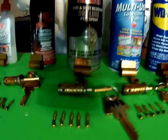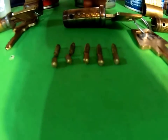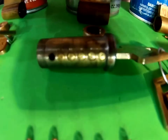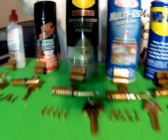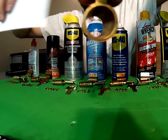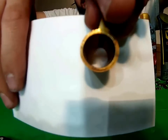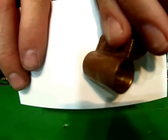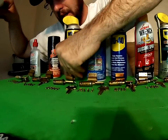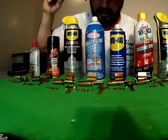Let's go ahead and check out the pins there. And the cylinder. And then check out the cylinder right here. Not very much gunk stuck in there. Pretty clean, to be honest, really. So, PTFE spray does pretty darn good.